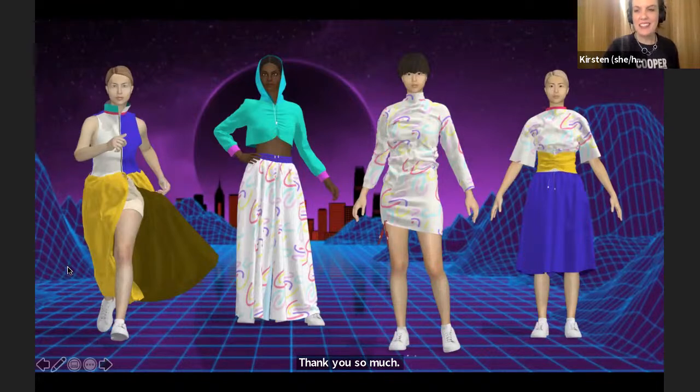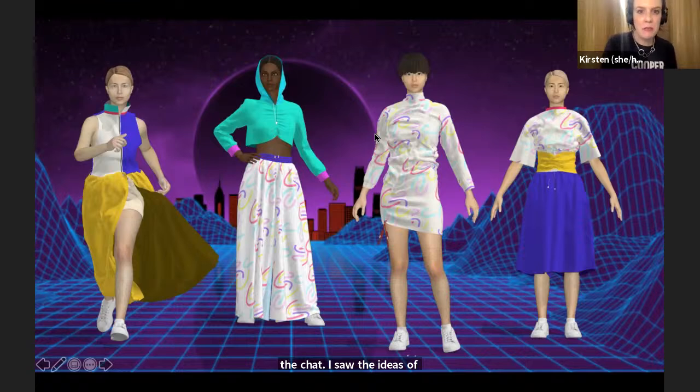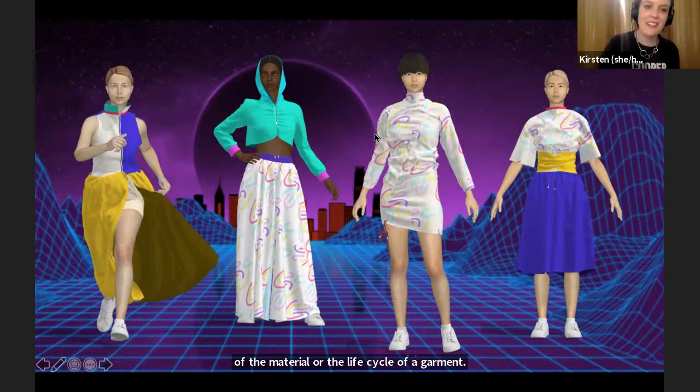This is amazing. I was thinking some similar things and I saw some really wonderful feedback in the chat. I think the ideas of using everything and not wasting materials is very beautiful to people. And I personally loved how you thought about the whole life cycle, whether it was the life cycle of a material or of a garment. That finds its way into your work in a lot of wonderful ways. So thank you so much.